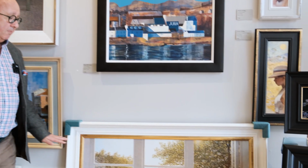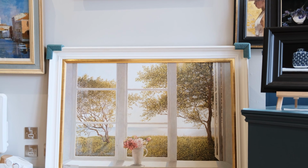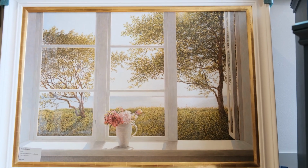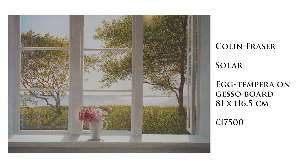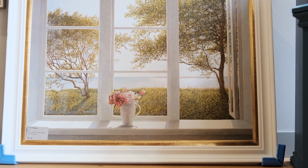We're moving this fabulous painting, which I can't follow. It arrived for the start of the summer show, and there was so much interest. Solar, a serious piece of art, investment art, I suppose. A wonderful painting by Colin Fraser using egg tempera on gesso board to absolute maximum effect. Don't get me wrong, we've sold 3 or 4 of Colin's wonderful pieces. They're not cheap, but they're investment pieces.